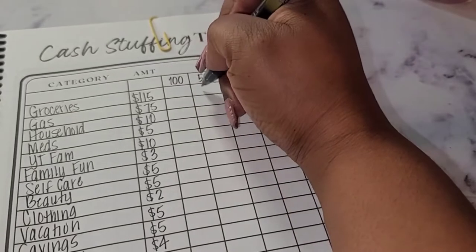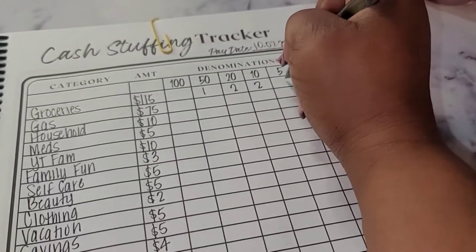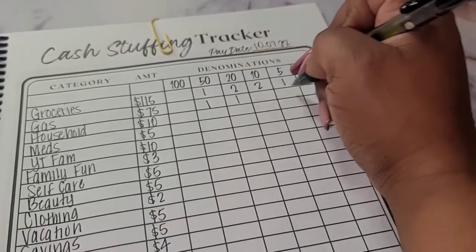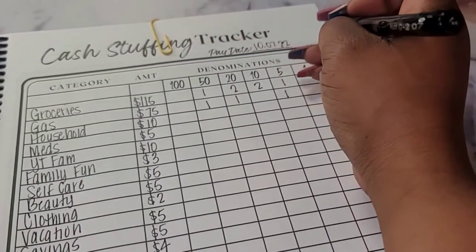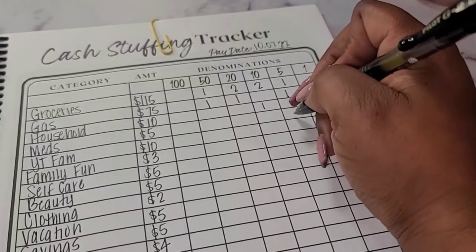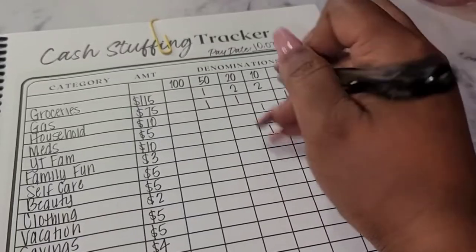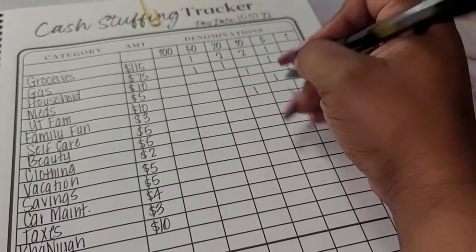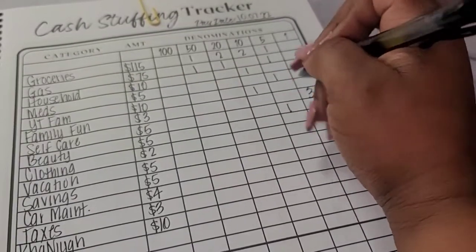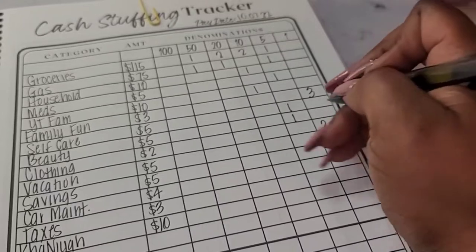So for my groceries, I want to do a 50, two 20s, two 10s, and a 5. For gas, I'm just going to do 50, 20, and 25. For household, let's do a 10. For medications, I'm going to do a 5. YouTube fam, we're going to go with 10. Family fun, we will do 3 ones. For self-care, I will do 5. For beauty, it is 5. For clothing, I'm going to do 2.